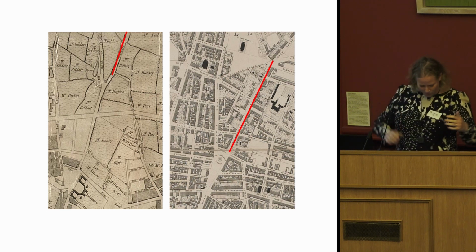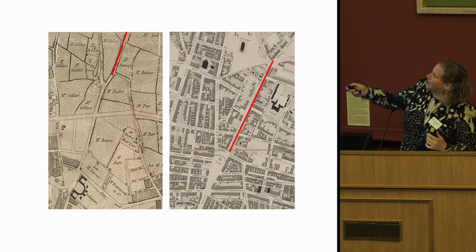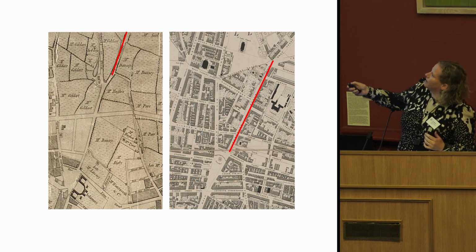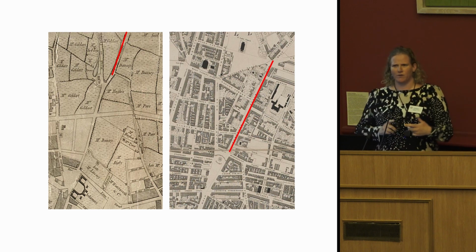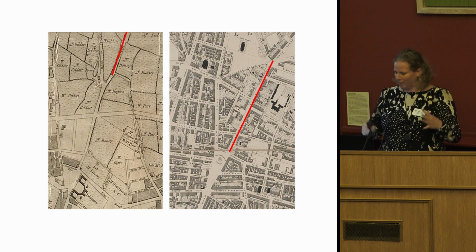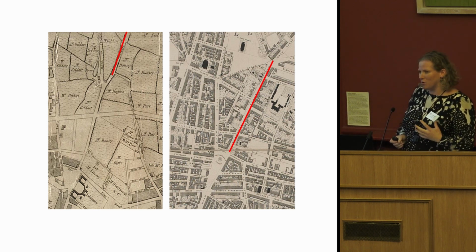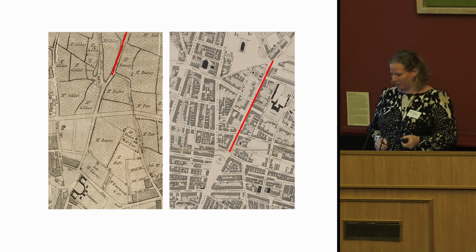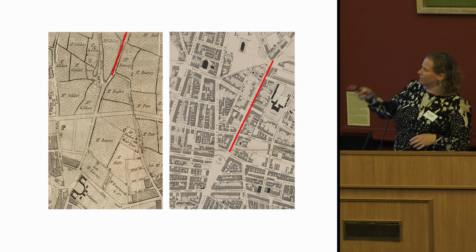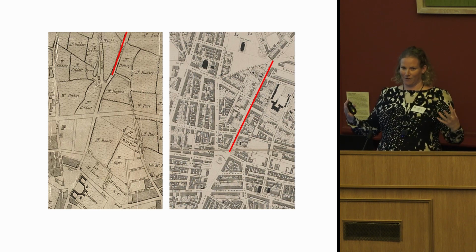So do I have a pointer? I do. So this is Pembroke Place, here marked as Road to Wavertree, and here finally marked as Pembroke Place. It was Road to London, Road to Wavertree, Road to York. It went everywhere at various different stages of the maps, and then became Pembroke Place around 1800, we think probably associated with the Earl of Pembroke. And these 2 maps from 1765 and 1835 kind of show what happened in the area.